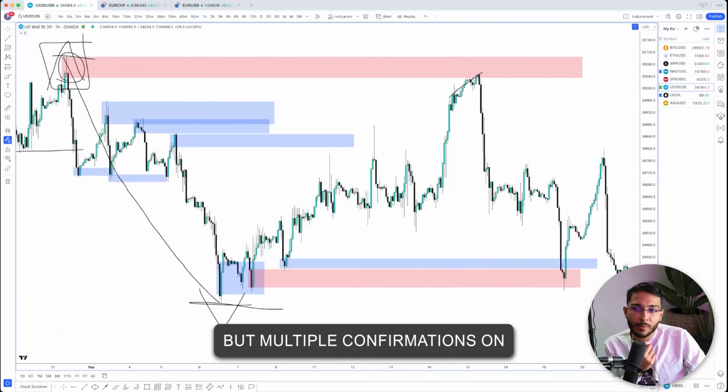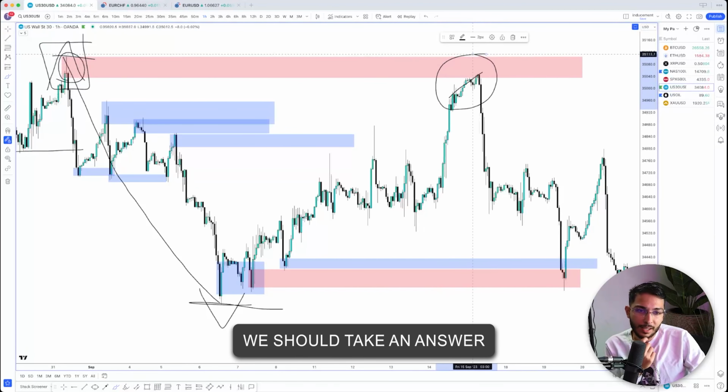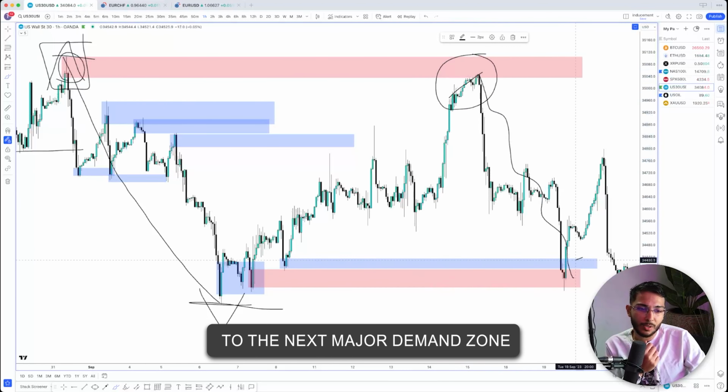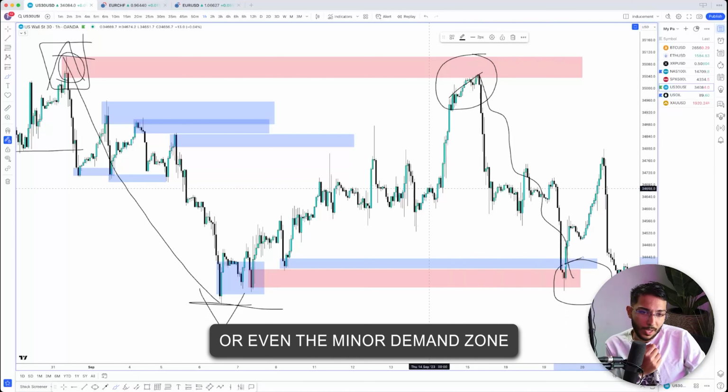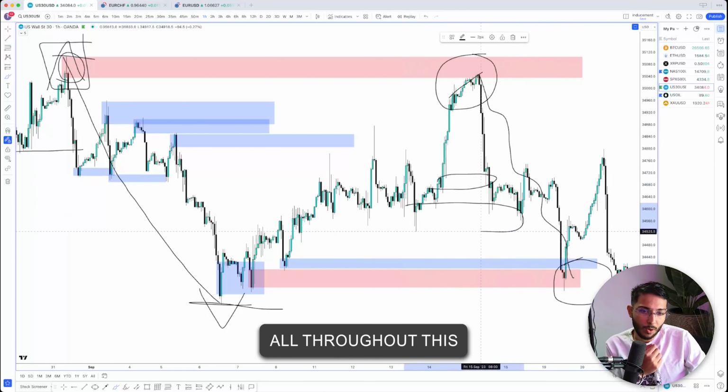But multiple confirmations on, hey, when price returns back to this supply zone, we should take an entry. We should enter short. And we should ride this down to the next major demand zone or even the minor demand zone. So we could say there's a minor demand zone here. Minor demand zones all throughout this.